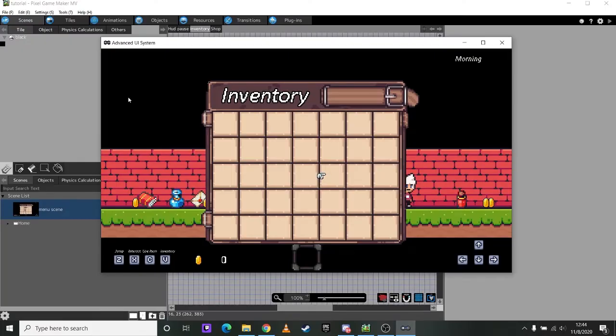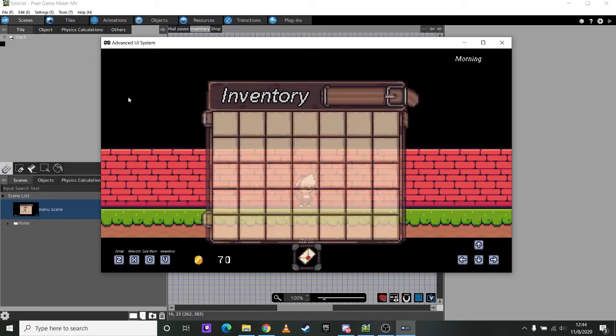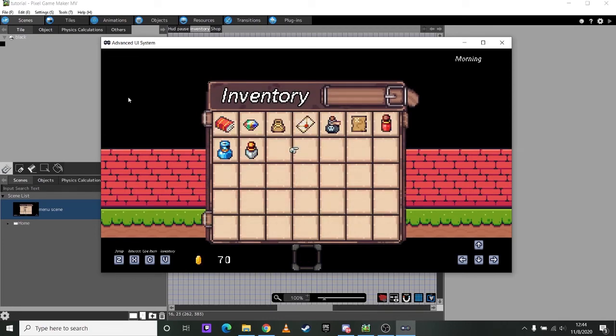Another con, and I briefly touched on this earlier in the video, is that you have to build everything yourself. And what that means is that, again, in RPG Maker, it's got a UI there for you. It's got a system where you can pick up items. It's got a system where you have your characters, how they level up, how they learn skills. That is all pre-built into the engine. And in Pixel Game Maker, none of that is built in. You have to tell it. But again, telling the engine how to do things is not that difficult.